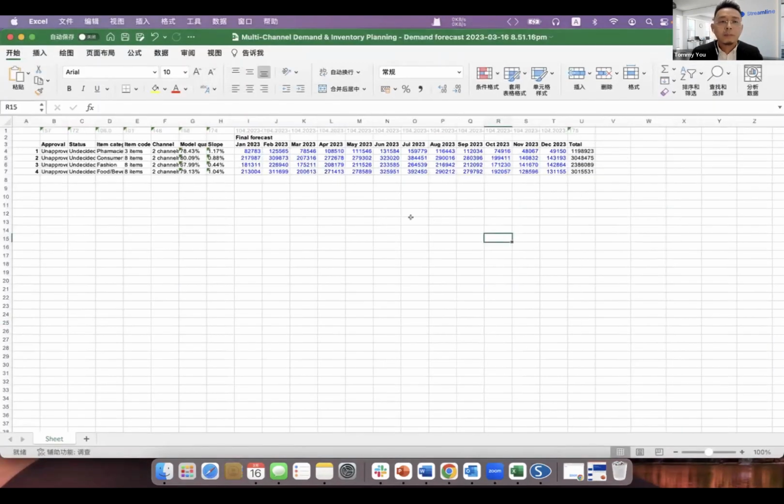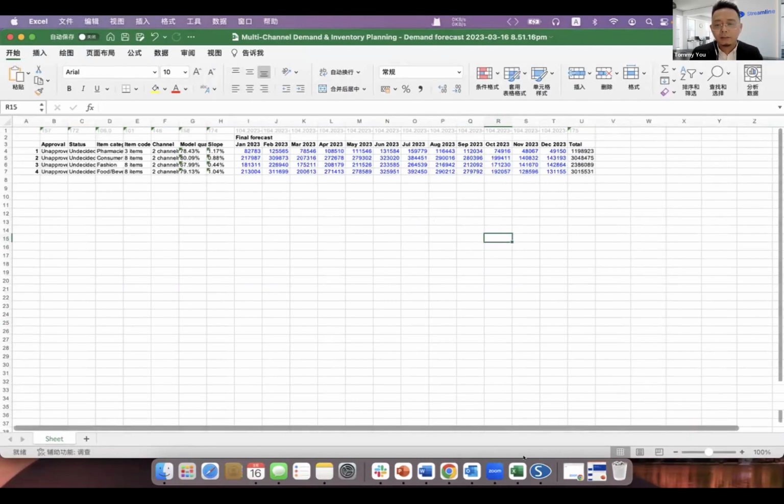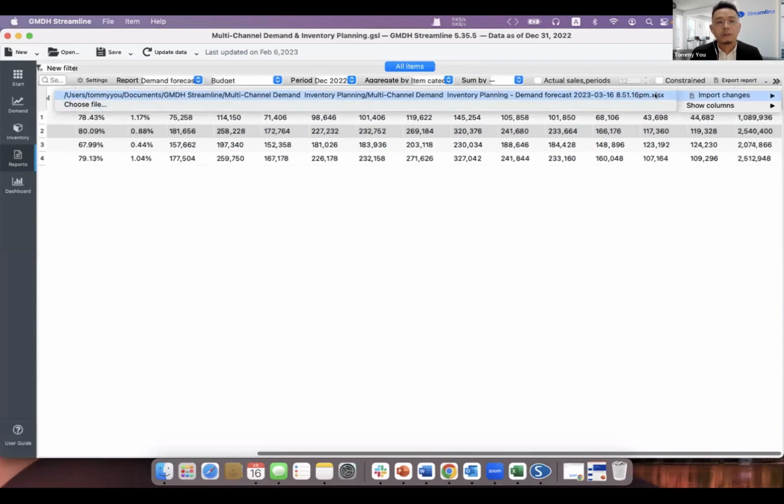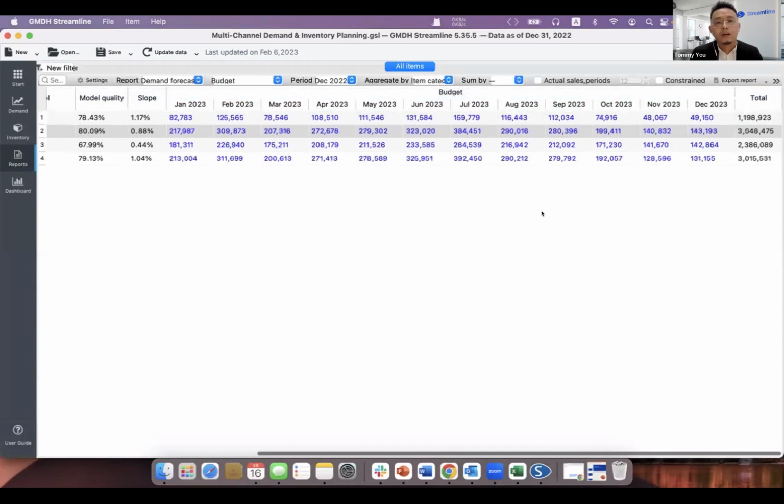Okay, we just export the data and then come back. We just go to the, it's not final, we go to the budget, right? And then we import the data we just used. All right, so you can see now we can use this as a budget. Of course, we can also use the static forecast and the import to override as a budget. This just answers your question.